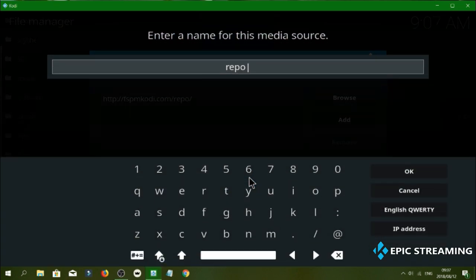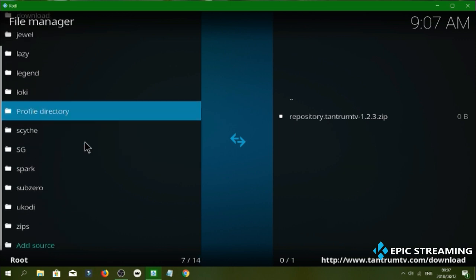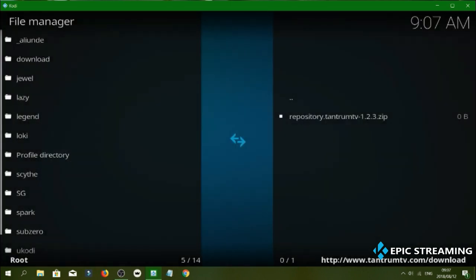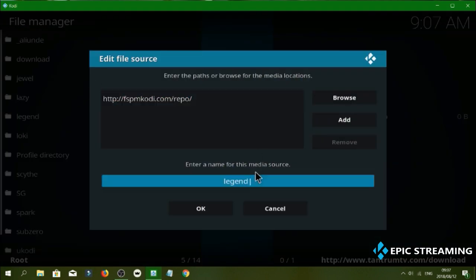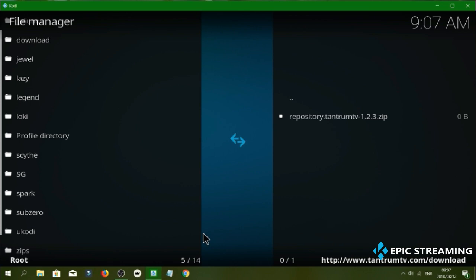So you're going to click OK, and you're going to give this source a name. Guys, if your Kodi is not a fresh install and you have a lot of add-ons, I suggest when you're actually giving the source a name, put a hashtag at the beginning and then give a name, right? But I'm not going to do that now, as I already added the source. So I'm going to click there. I'm going to show you guys. I've called it Legend for now, and that's it, guys. And once you're done, you'll click OK. It'll add the source for you, and then you go back out to the main menu.